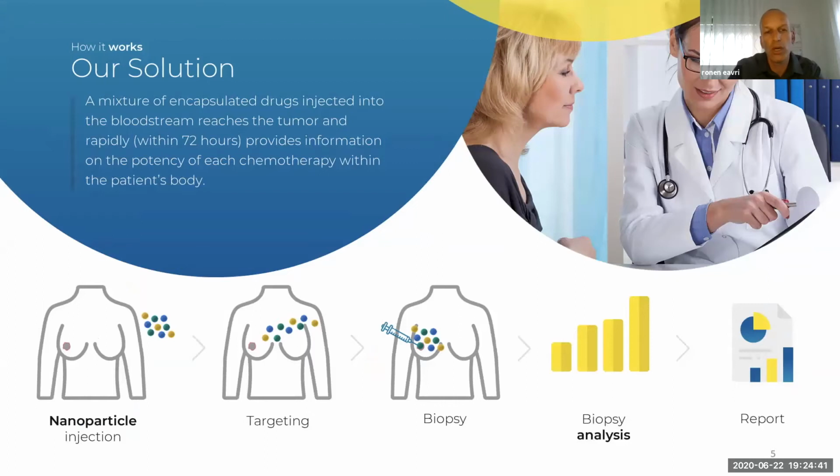It reaches the tumor, and then once in the tumor, the nanoparticles go into the cancer cells. And if the cargo they are carrying is actually an active molecule in that specific cancer cell, then that molecule will signal the cell to die. The drug and the barcode will stay in that cancer cell. If the drug that was in the nanoparticle that entered the cell is not active, then there won't be a signal to die.